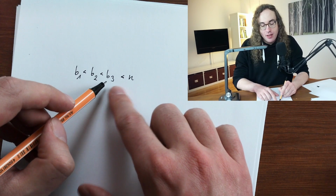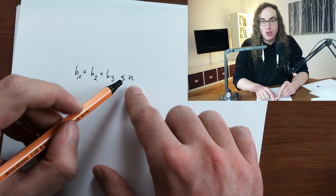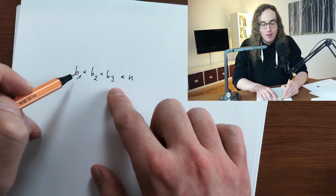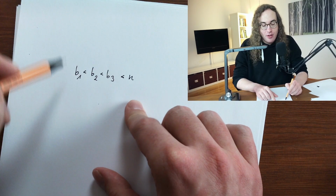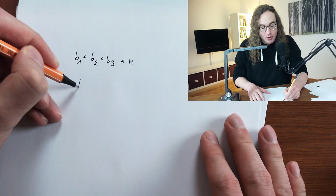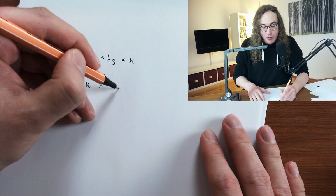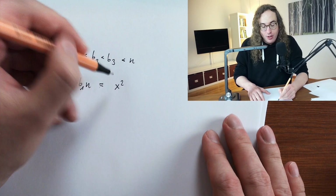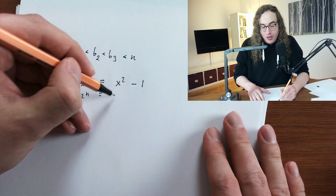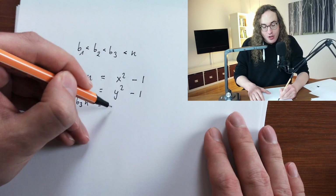I will not be demanding that n directly has to be the next term. So n doesn't have to be the smallest next n also having this property. It could just be any n bigger than these, so that all these together have this property. So what is the property? Well, as soon as you multiply any two distinct of these, you're one below a square. So b1 times n is one below a square. I don't know what this square is, so I'll just call it x. b2 times n is one below a square. I don't know what that square is, I'll just call it y. b3n is just one below a square.